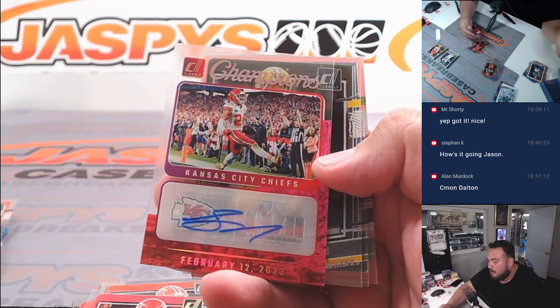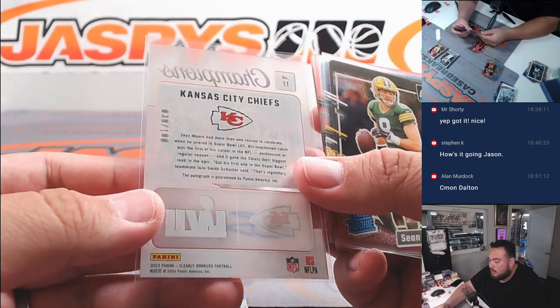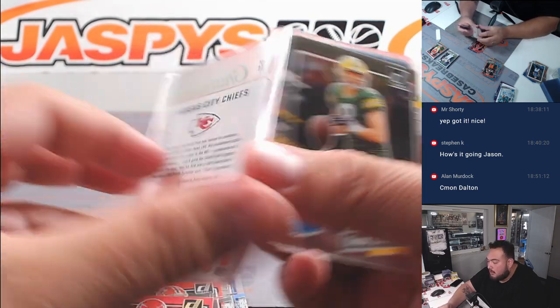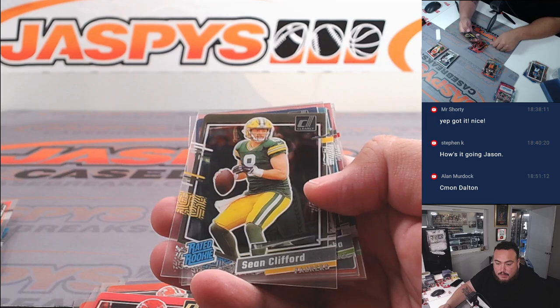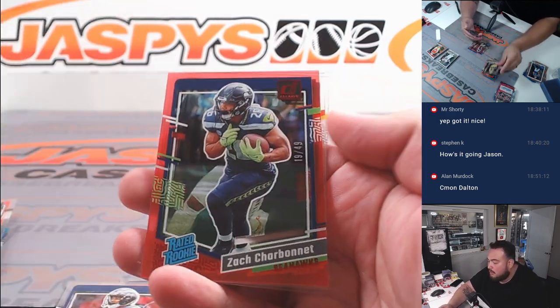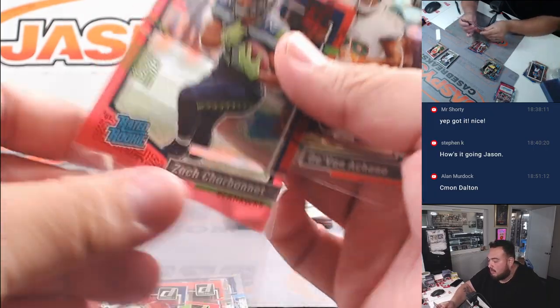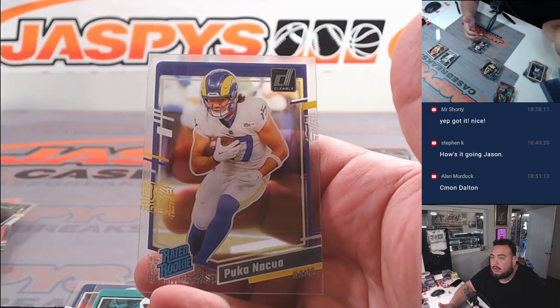And a Champions autograph there. Is that Sky Moore? That's number 2/100. Yeah, I think it is Sky Moore. There you go. Kansas City Chiefs. That's going to go to Michael. Jackson Smith-Njigba, and then we got a red Zach Charbonnet. Devon Achane and a Puka Nacua.